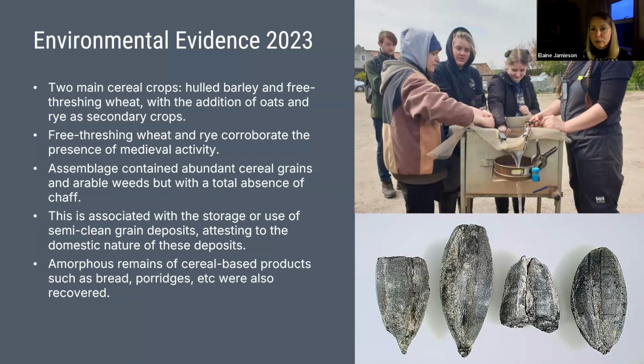So first of all, we panicked slightly and thought we might have found a Roman building, but actually we are convinced it's a medieval structure. And the other unusual thing about it was there's lots of cereal grain and wheat, but we had no chaff. And that suggests that we're not looking at a barn type structure where they were storing grain. We're actually looking at something that's more domestic in nature.